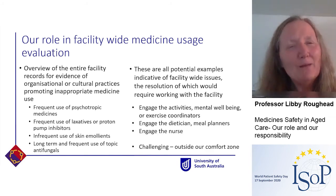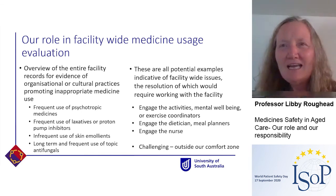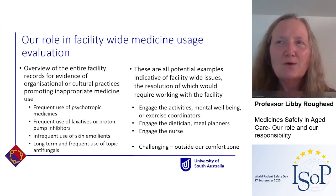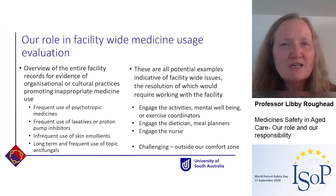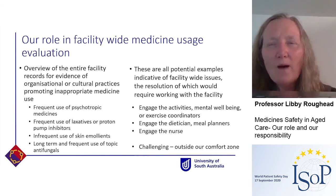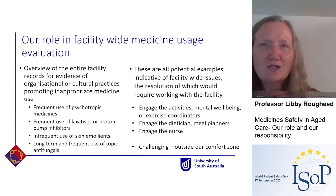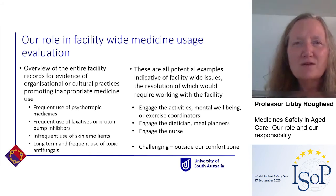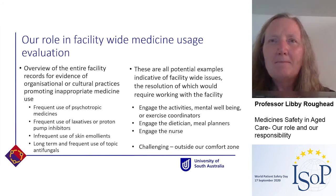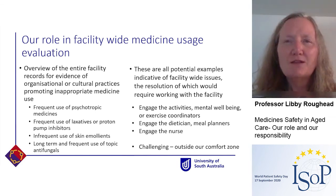For example, might we have to talk to both the directors of care and perhaps the activities or mental wellbeing coordinators or exercise coordinators if we're seeing lots of sedative use across the facility? What might we have to talk to the dietitians and meal planners about if we're seeing lots of use of medicines to support gastrointestinal conditions? What about skincare? Might we have to engage with the nurse?